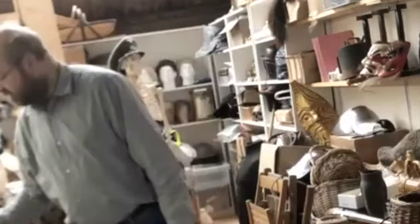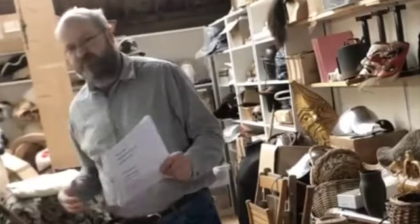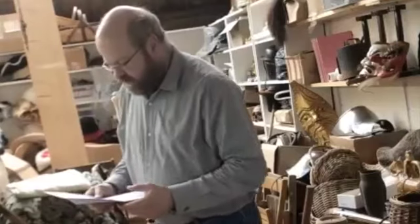Sally makes hats as well. There we are, part of Sally's hats. She also makes a Welsh wig as well, which is a very poor man's wig. I must get another one.